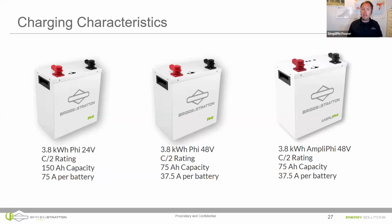What I want to point out here is that the C/2 discharge rate is pretty quick compared to what I'm used to from the lead acid days. With lead acid batteries, a C/20 or C/10 was probably called out, and as you increase the discharge rate of a lead acid battery, its rated capacity also decreases. So we've rated our battery capacity based on that C/2 discharge rate. You can see the 75 amps for a 24 volt battery is the same amount of watts as 37.5 amps on the 48 volt battery. So at the C/2 discharge rate, you're still getting the same number of watts out of that battery, whether it's the 48 or the 24 volt version.